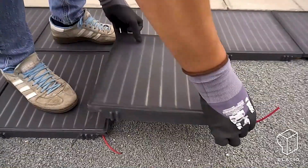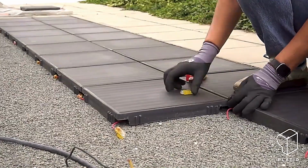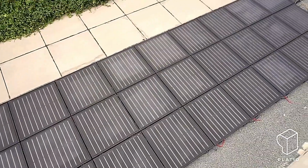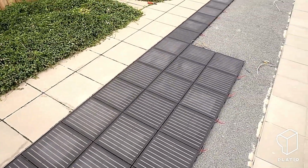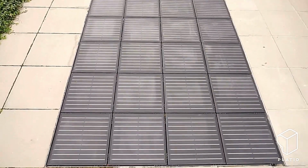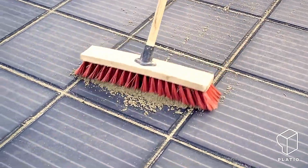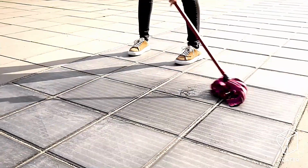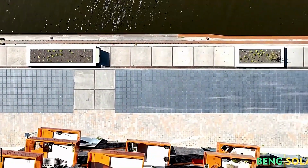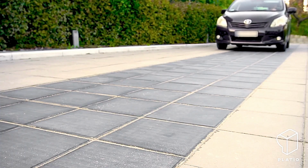They are as easy to install as regular pavers, making them a practical choice for various applications. The company also champions sustainability by using recycled plastic waste. Each panel is made from approximately 400 plastic bottles. Despite their energy-generating capability, there's no need to worry about excessive heat. Even on sunny days, these panels remain as cool as regular pavement or concrete. With PLATIO, you can pave the way to a greener future, one step at a time.